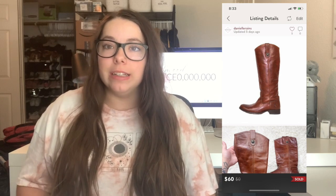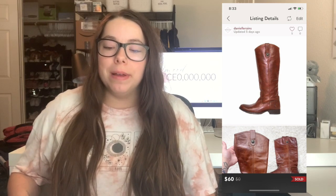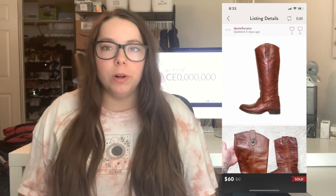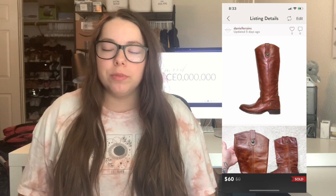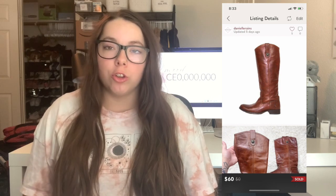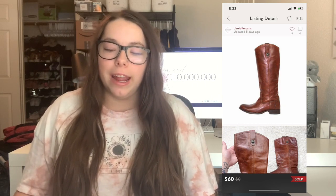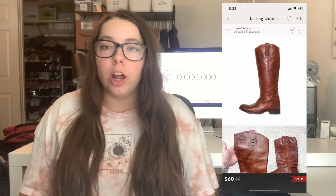But I had a feeling if I didn't accept $60, I probably wouldn't have gotten another offer for a while. And I figured $85 was probably too much to be asking for them because I couldn't move them. So I was okay with $60. I have another pair in my closet just like this style that I also can't move. So $60 was reasonable. I just accepted, and it's not terrible. It could be better, but it's not a bad sale.